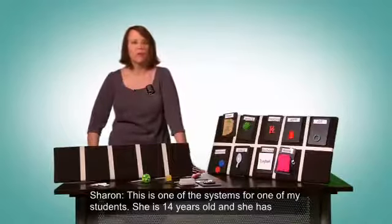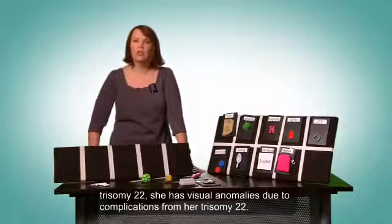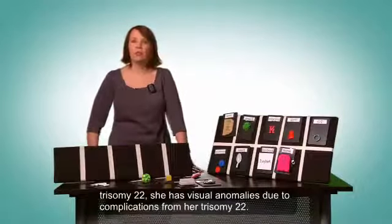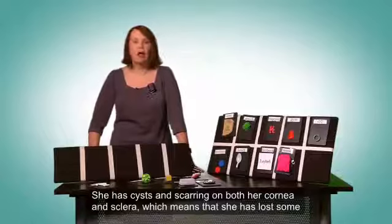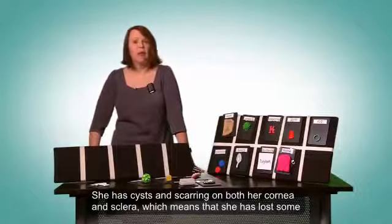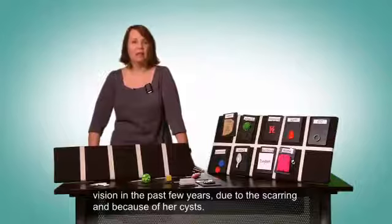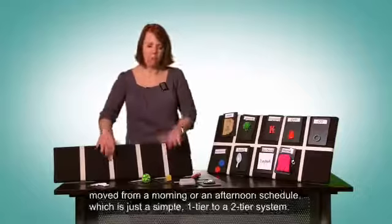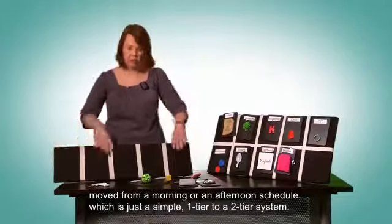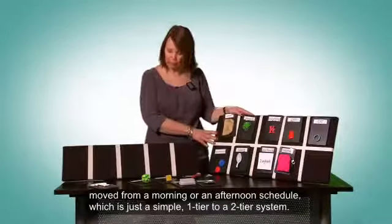This is one of the systems for one of my students. She's 14 years old and she has trisomy 22. She has visual anomalies due to complications from her trisomy 22. She has cysts and scarring on both of her cornea and the sclera, which means that she has lost some vision in the past few years due to the scarring and because of her cysts. So this is a student I'm going to talk about today, about how she's moved from a morning or an afternoon schedule, which is just a simple 1 tier, to a 2-tier system.